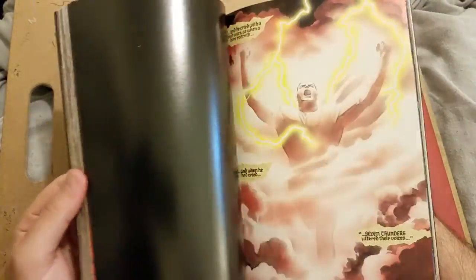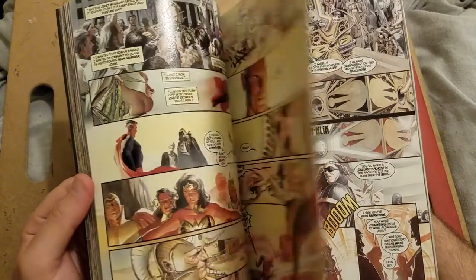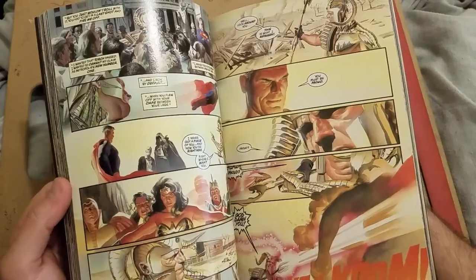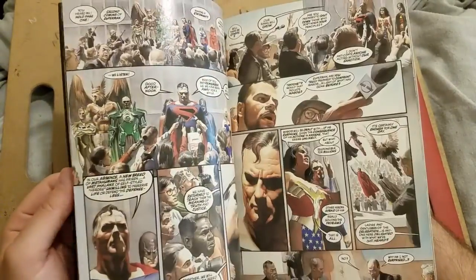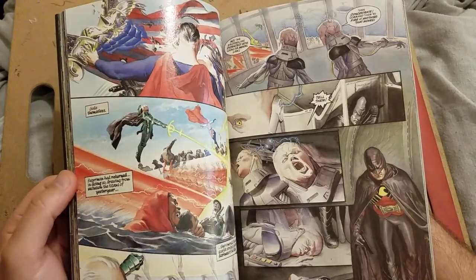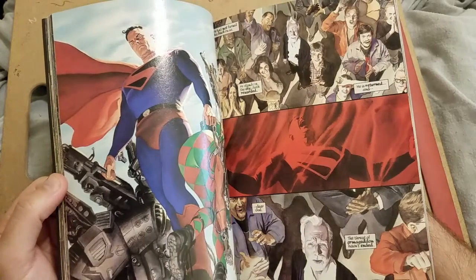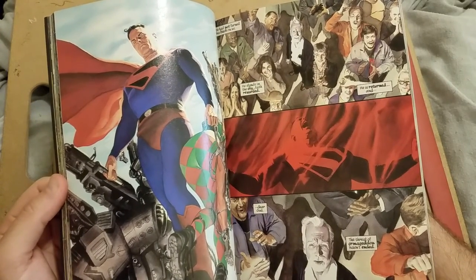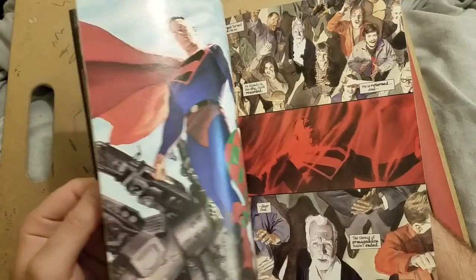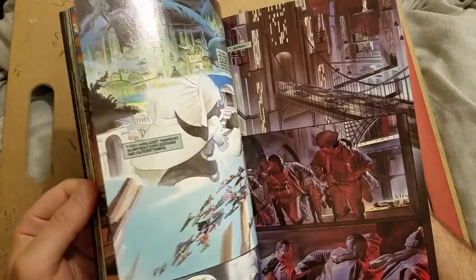This art is so great. I was around 7 or 8, somewhere in there, maybe 9, when this came out. And I couldn't believe what I was seeing. Alex Ross definitely inspires my art. I don't think I'll ever come as close, but I certainly appreciate what the man does.